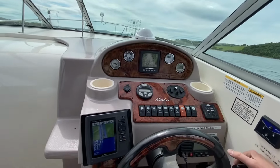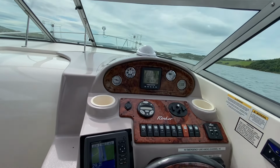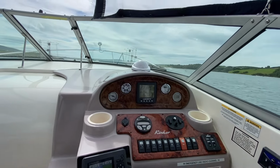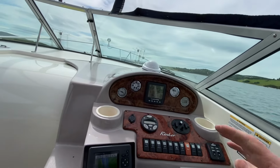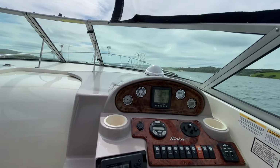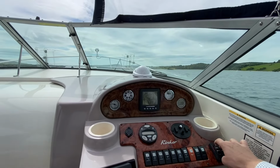Say in and around this sort of 2800-2900 RPM is going to be your comfortable, your normal cruising speed. It's running nice, not working the engine too hard, not burning a whole lot of diesel, and it sits nicely on the plane as well.